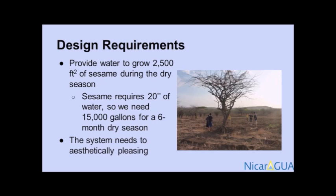So the design requirements of this irrigation are that we are going to irrigate 2,500 square feet of sesame during the dry season. Sesame requires 20 inches of water throughout the watering process, so we're going to need 15,000 gallons of water for a 6 months dry season. And the system also needs to be aesthetically pleasing because it's going to be put on the ranch's land, and they're going to be seeing it daily, and we don't want them to just see an ugly tank everywhere.